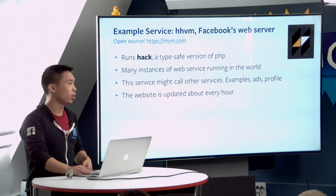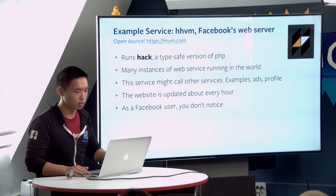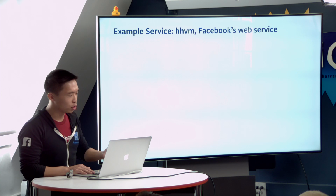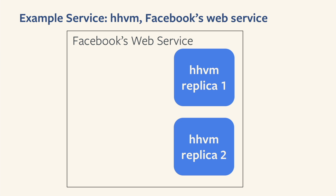And again, the website is updated every hour. And more importantly, as a Facebook user, you don't even notice this. So here's a picture of what this all looks like. First, we have the Facebook web service. We have many copies of our web server, HHVM, running.